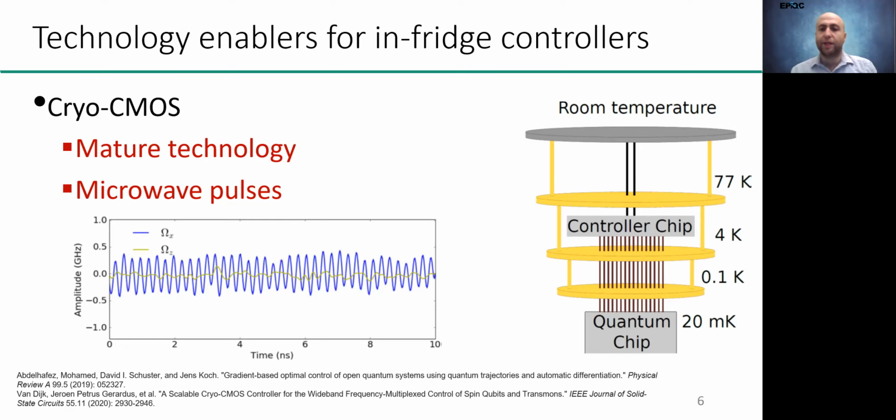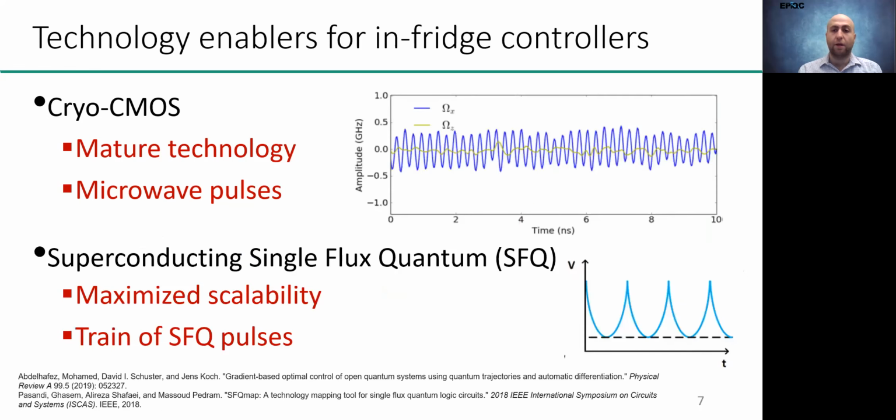Cryo-CMOS is an attractive technology for in-fridge controllers because of the maturity of CMOS logic. There have been prototypes based on cryo-CMOS. These prototypes generate microwave pulses inside the fridge. You see an example of such microwave signals at the bottom of this slide. Cryo-CMOS-based controller prototypes can scale to a few hundreds of qubits, which is determined by the power budget of the fridge. So cryo-CMOS is great for medium scale quantum machines.